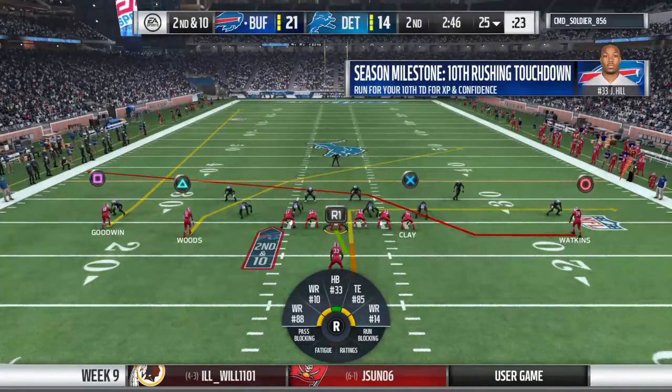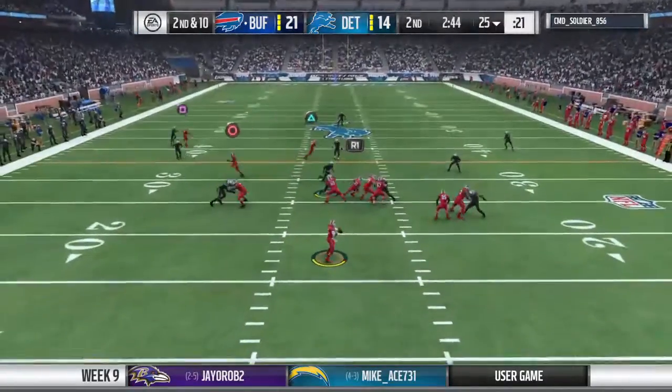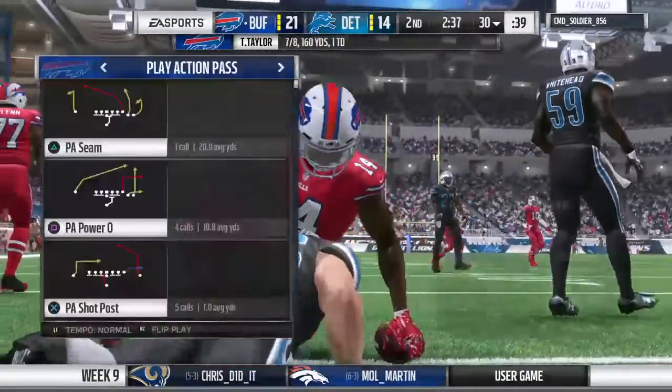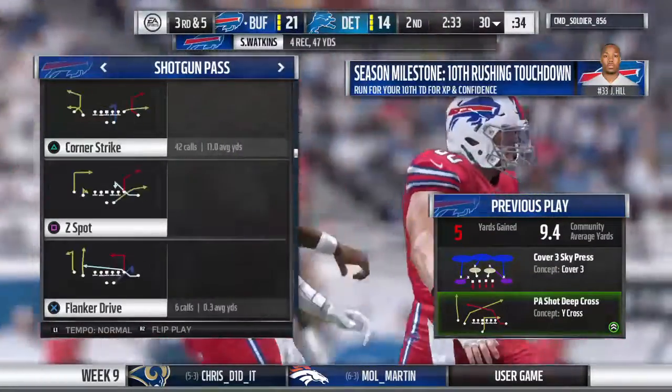So the D-line's going to spread out. Play action. Now Taylor. He'll hit Watkins on the crossing route. So he got free of 1 tackle but couldn't do a whole lot else. It's a gain of 5. And all of a sudden here, it's 3rd down.